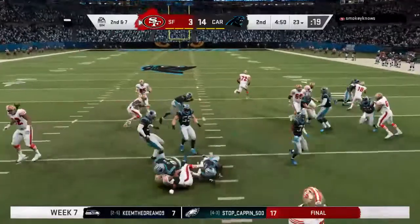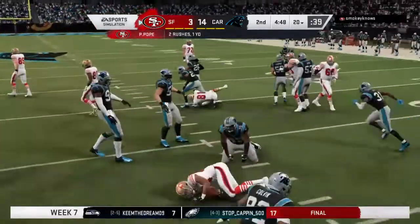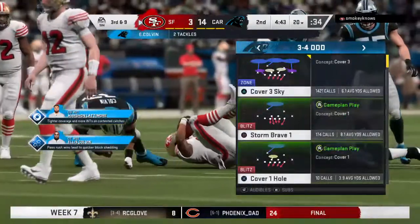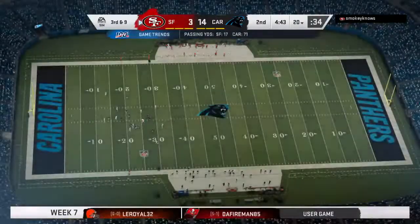On second down, it's Pope. And he is met in his tracks behind the line of scrimmage. A second down play results in a loss of 2 yards.